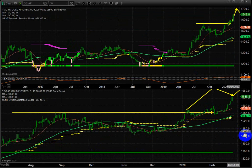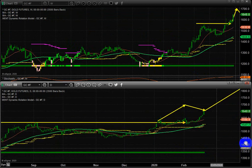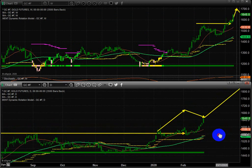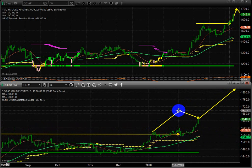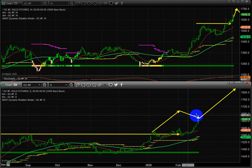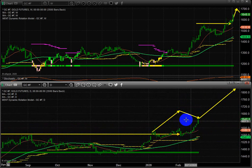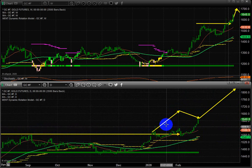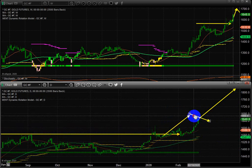Gold, as we showed you, has taken off. It's really just starting a major move here. You can see where we're at. I expected a move up here to about 1700, more downside correction, and then a move back up above 1750, possibly to 1800. So ideally, ladies and gentlemen, just extend this like this. This is our move.